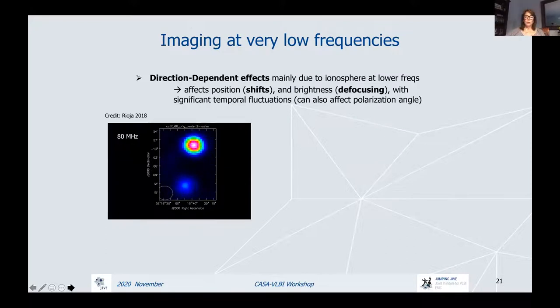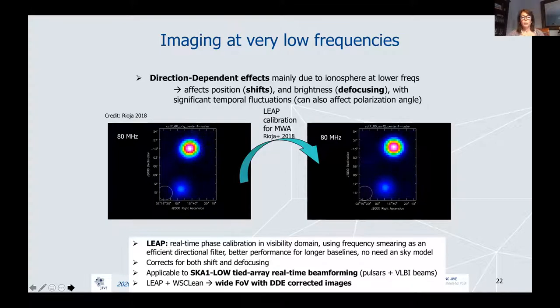Okay, imaging at very low frequencies. Historically, VLBI has been focused on centimeter wavelengths, but LOFAR has opened the range of lower frequencies. At those frequencies, the direction dependent effects caused by the ionosphere are very important. They shift the position of the sources, but also cause a defocusing in the brightness.